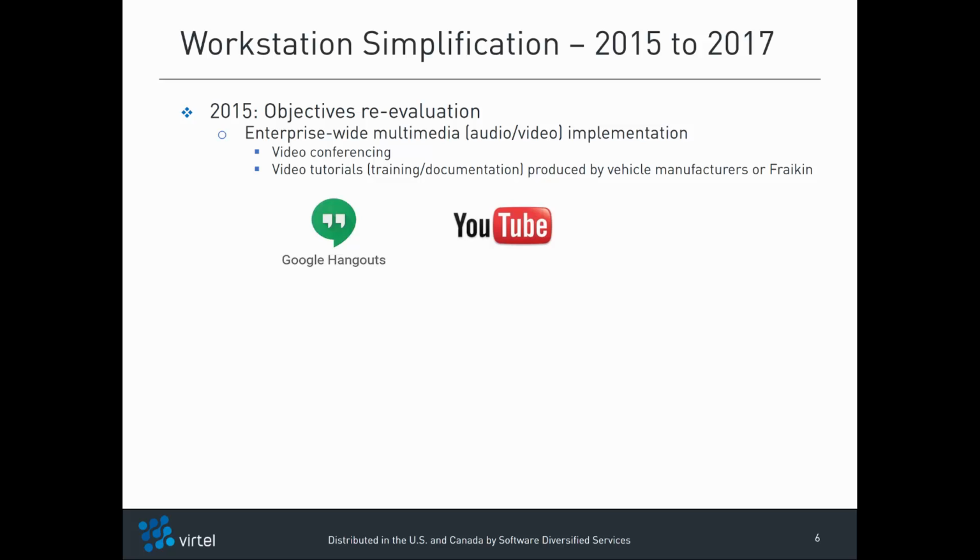Both Fraikin and the manufacturers of commercial vehicles that Fraikin manages were by then switching to tutorial videos for the marketing of and the training to their products. This became the driving factor for the second phase of Fraikin's Workstation Simplification and Cost Savings initiative.